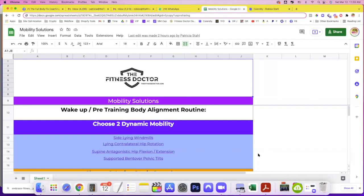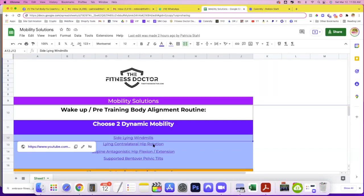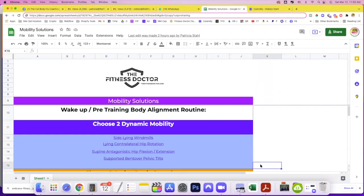In your document, they will link to actual video demonstrations. You could do all the exercises. There's nothing wrong with that, but of course, it just takes more time. So I'm giving you 2 dynamic mobility exercises. You would choose 2 from the list.